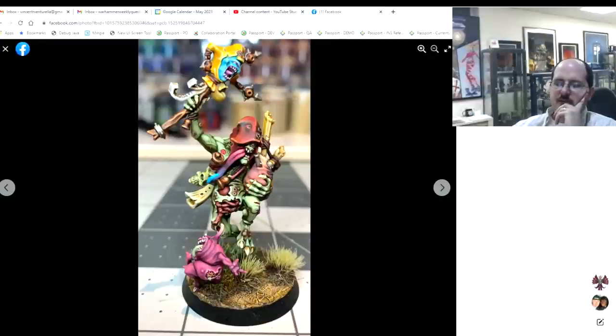But I think your biggest opportunity for improvement is this should have been the same red as his cloak. It's a little version of him, right? That's what I see there. So hope that helps.